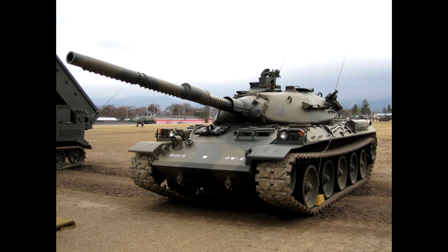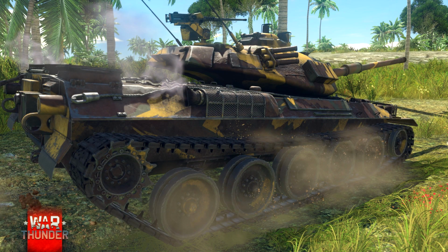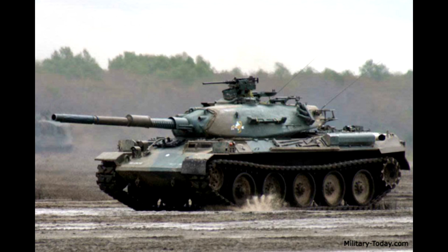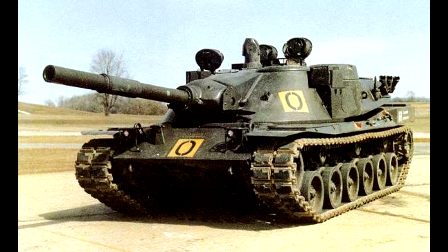Just some quick history about the Type 74 is that it received that technology, the hydro pneumatic suspension, that we will talk about more in a little bit, from a US-German project called the MBT-70 that we could potentially see in War Thunder. There were only prototypes and pilots, but there were about 12 to 13 produced. Here's a picture for you guys to take a look at this freaking beast.